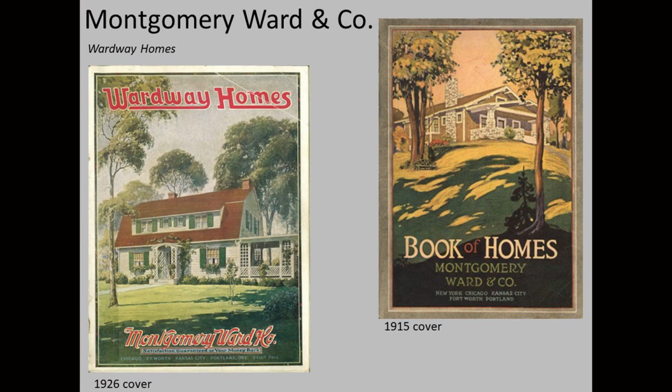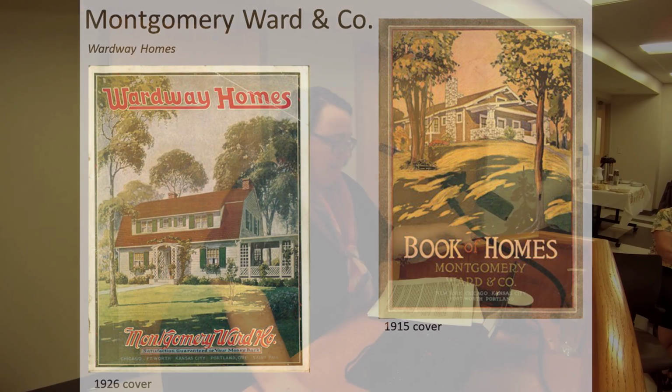Montgomery Ward was also, like Sears, in Chicago, and they offered household goods and clothing, just as Sears did, delivered by mail. They had begun selling building materials, lumber, hardware, and houseplans before World War I. However, they didn't have the manufacturing infrastructure to design and cut and package an entire house. So as I mentioned, in 1919, they contracted their kit house manufacturing to Gordon Van Tyne and began selling the homes under the Wardway Homes name.